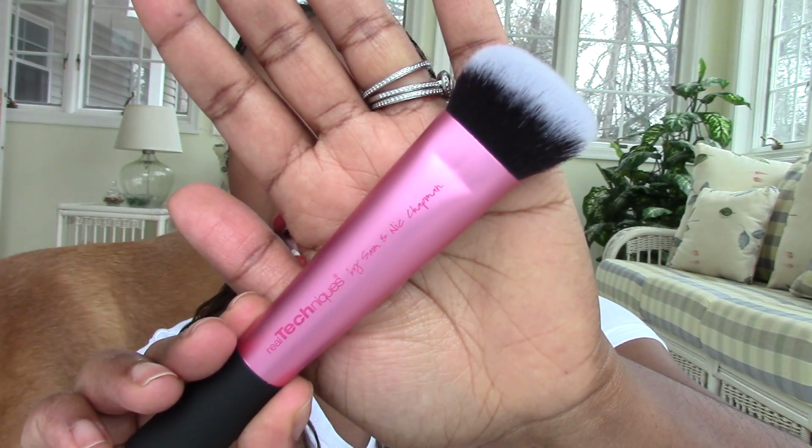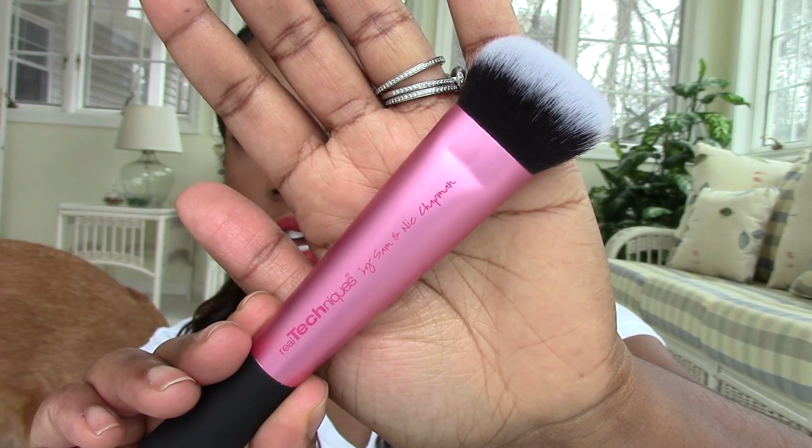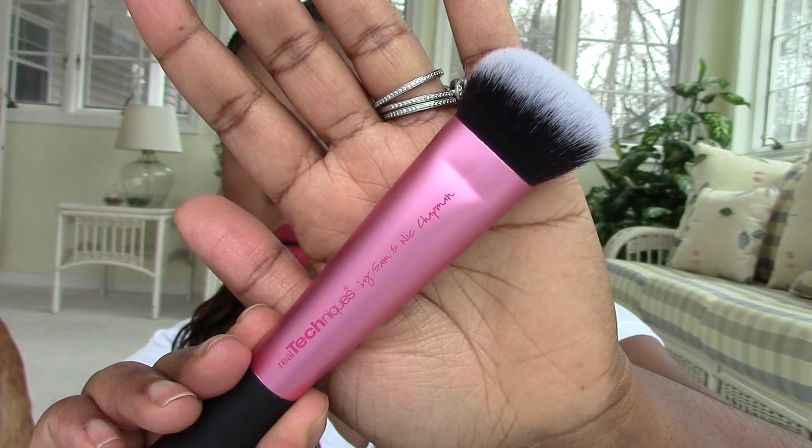I got this from Kohl's. I ordered it from Kohl's because I didn't see it in any stores near me, but that's what it looks like. I'm going to be telling you very soon in this month's favorites about the fancier Real Techniques brushes that I've been testing out. And I think next weekend I'll be able to do my high-end brush video for you because I've been testing out Hourglass, Chanel brushes and stuff like that. But yeah, I was excited to try this. This is a sculpting brush. So this is at the regular price, and I think this was around $10 on the Kohl's website. I forget exactly, but it was around $10.